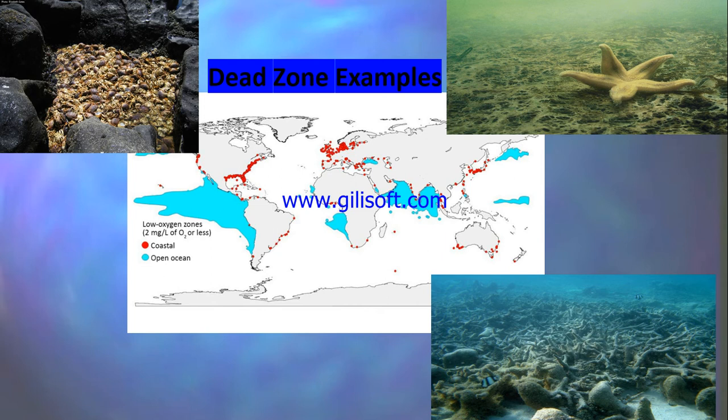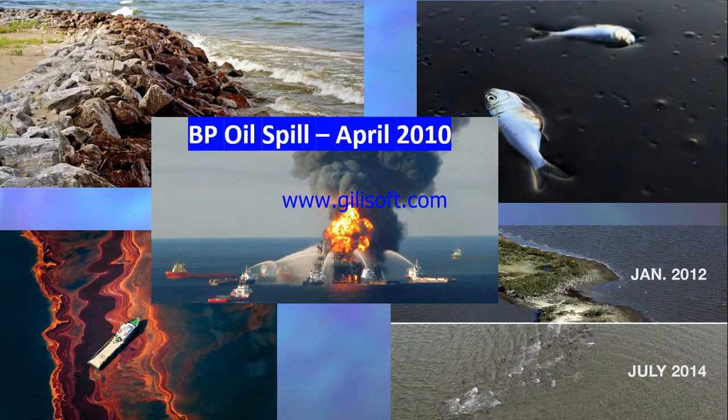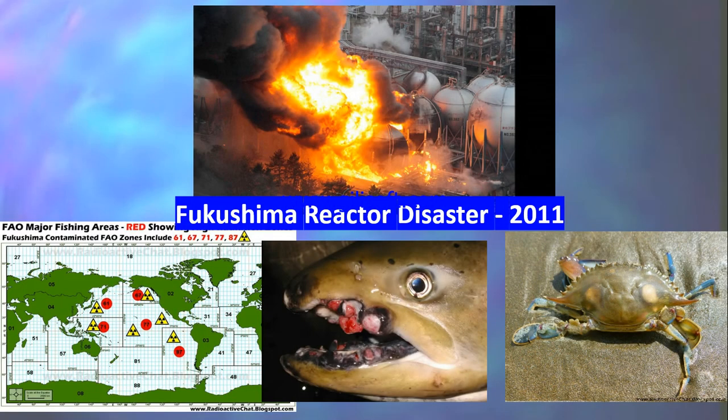Another way pollution is threatening our oceans is through point source pollution. Point source pollution comes from an individual source like the BP oil spill, which was the worst oil spill in U.S. history, or the radiation that spilled into the ocean when the Fukushima nuclear reactors off the coast of Japan were hit by a tsunami.